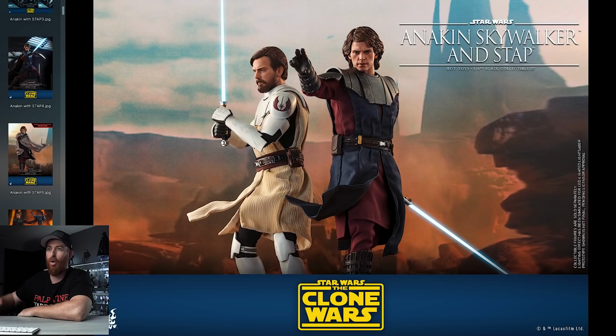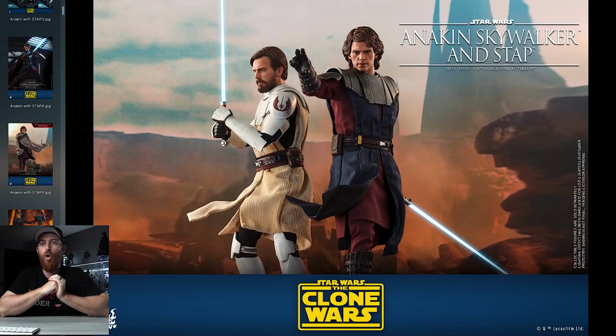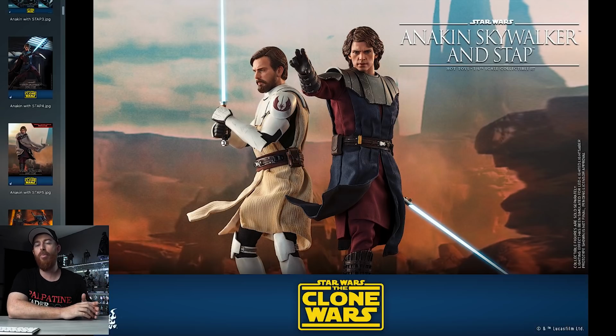I like them. And then right here, he's going to get his buddy, General Kenobi. Now, we do not have any official blogger-style photos of Kenobi just yet. It has not been put up for pre-order. Anakin and the regular and Anakin with the Stap have both been put up for pre-order.